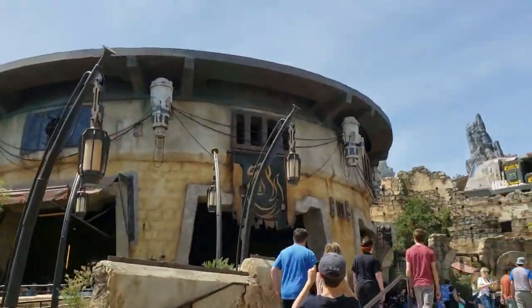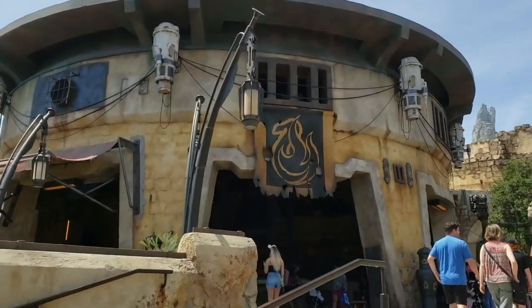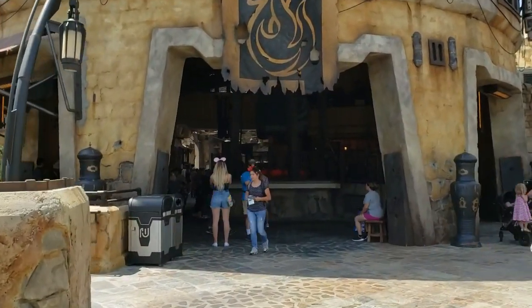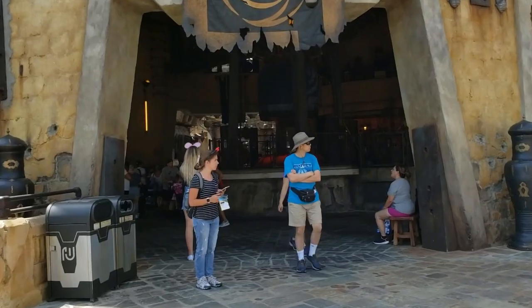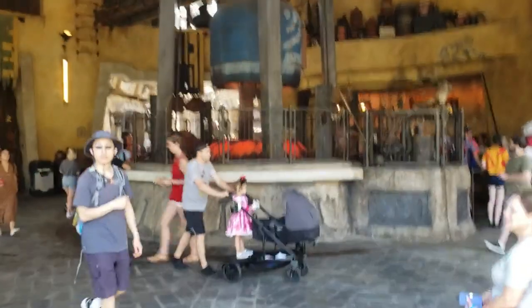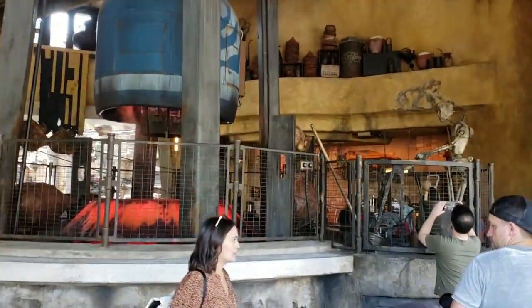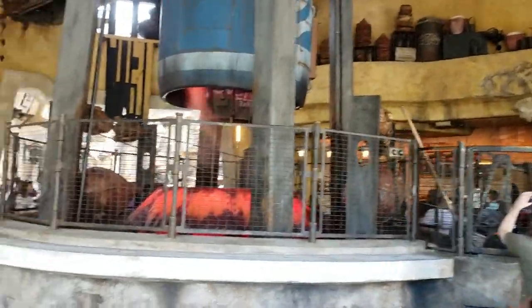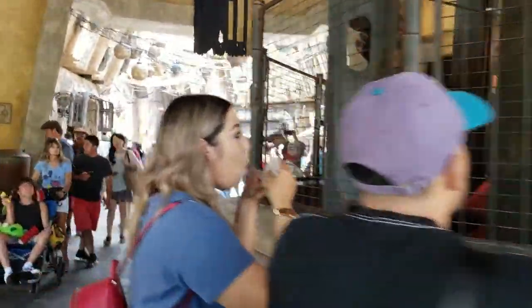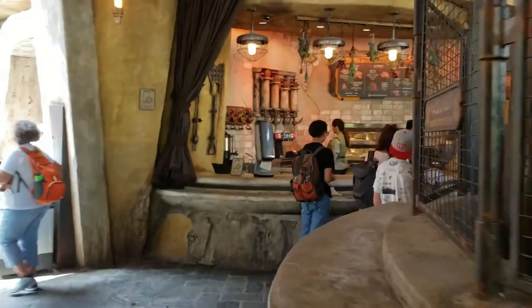Alright, my battery died on my other camera. This is where you're going to find the Ronto Roasters. It's next to Docking Bay 7. Inside here is the marketplace. I think I've shown it in my other videos. Straight ahead you're going to see how they roast the meat, so to speak. Little robot turning a crank. Pretty cool. And then right behind it is the Ronto Roasters, which there's nothing there I can get.